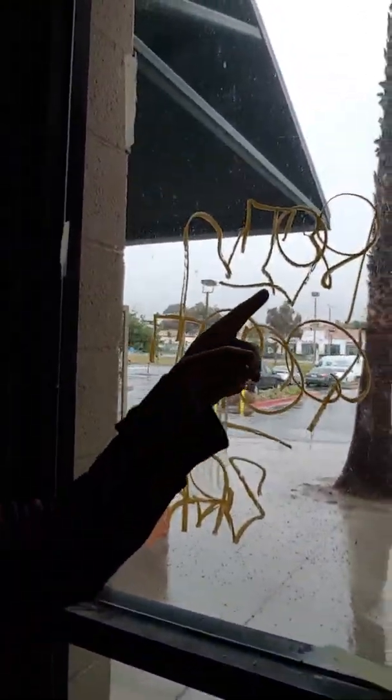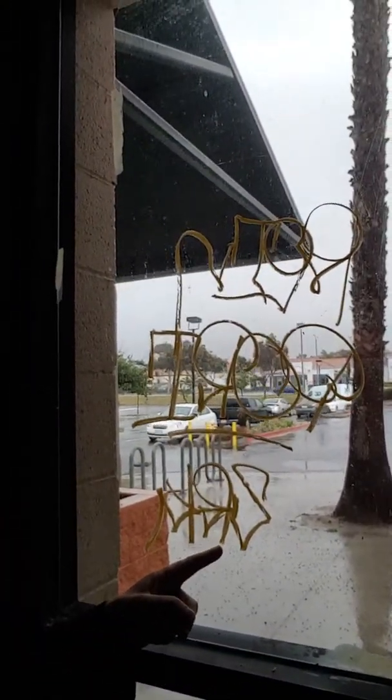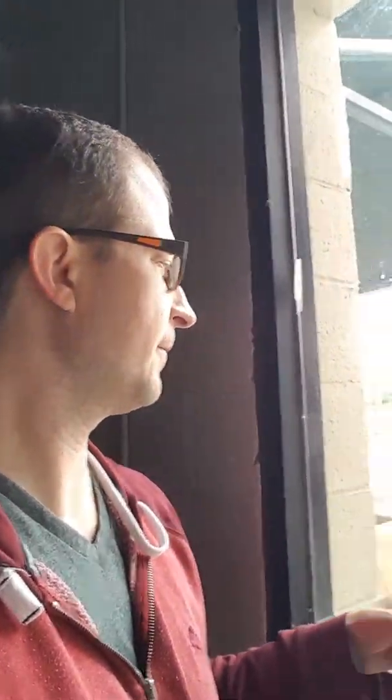I don't think it's rained in, I don't know, almost a year. Is this new graffiti? I don't remember this being here. I hope that's not new graffiti.